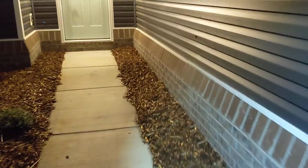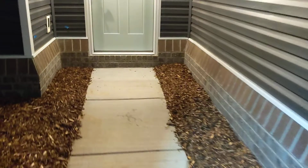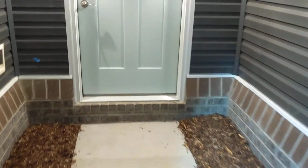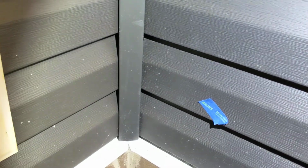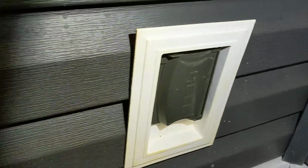All right, moving around to the front porch area. There's white paint on the siding here, and just generally several places where it's kind of splattered looking. It just needs a little cleaning, probably, in a lot of areas.